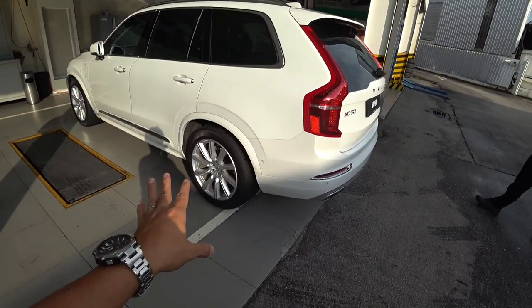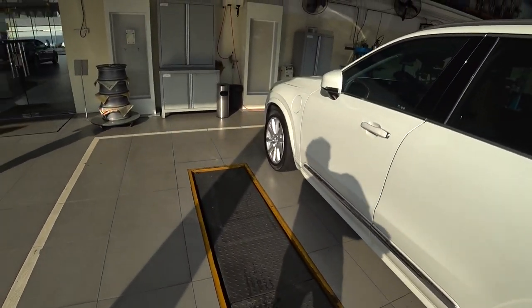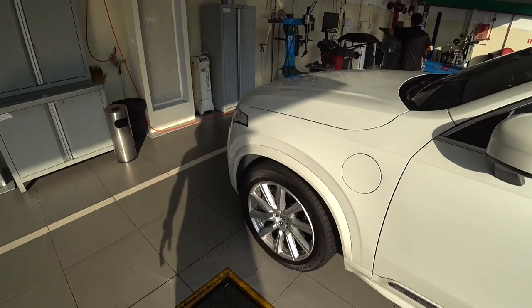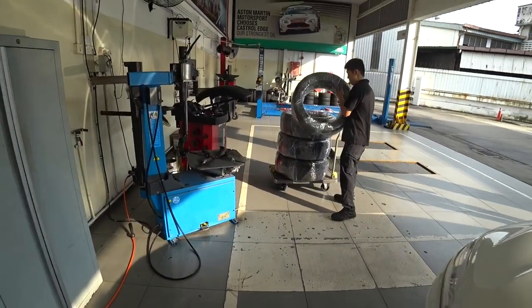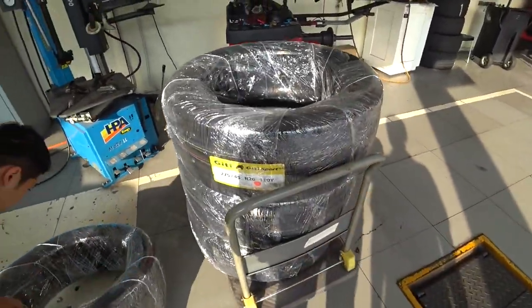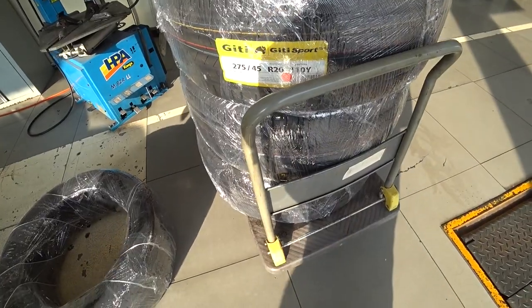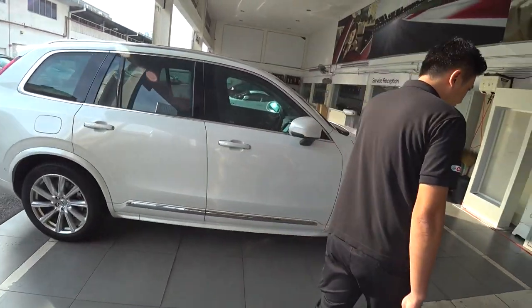So these tires are still fairly new. 275-45R20s. All 4N. Latitude Sport 3. And I'm gonna get them changed to these. Same sizing, speed rating of 110Y. S1, I don't know what that means.